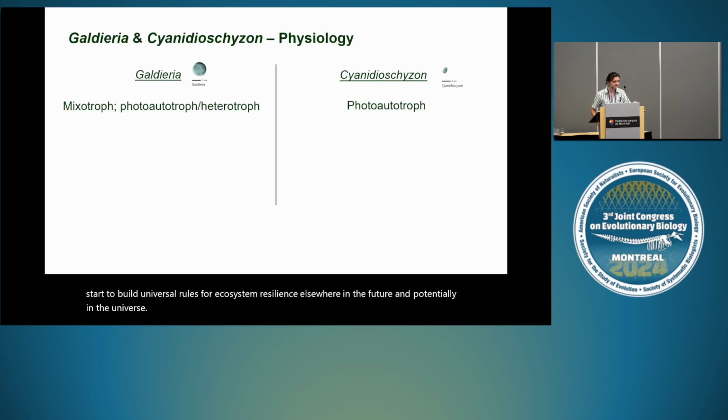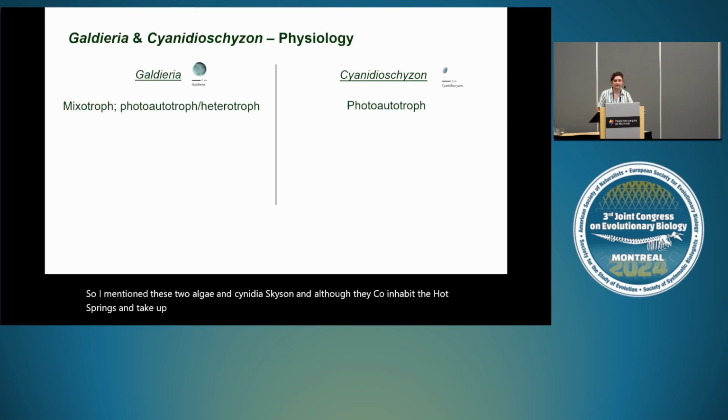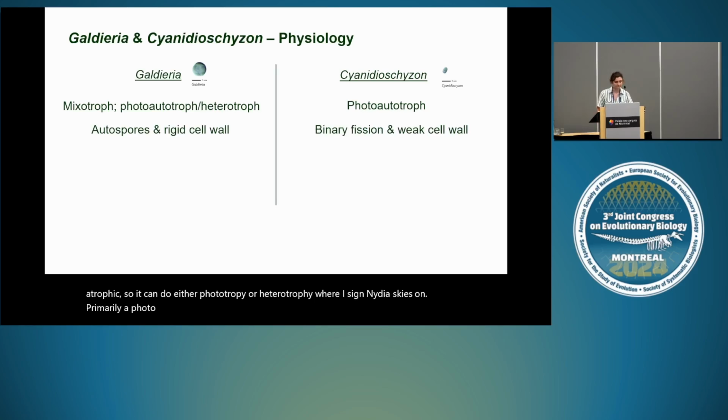So I mentioned these 2 algae, Galdieria and Cyanidioschyzon, and although they co-inhabit the hot springs and take up about 90% of the biodiversity in the system, the physiology of the 2 still differ. As I mentioned, they are eukaryotic, and Galdieria, as you can see on the right, is a little bit bigger than Cyanidioschyzon, but also its metabolic preference is mixotrophic. So it can do either phototrophy or heterotrophy, whereas Cyanidioschyzon is primarily photoautotrophic.